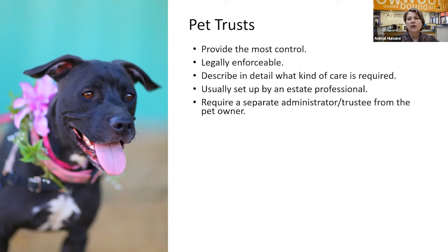And in everything I've read about pet trusts, it seems like it's always assumed that you have a friend or family member that you trust to be the administrator or the trustee. So this person agrees to fulfill this role, and they are different from the pet adopter. Sometimes I talk to people and they want to set up a pet trust, but they actually don't have somebody they can pick who agrees to do this.